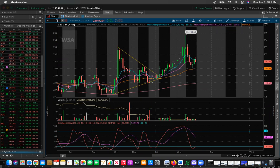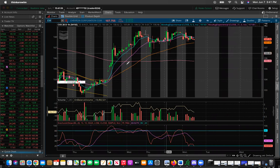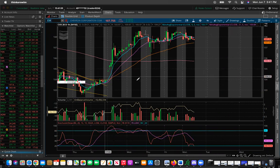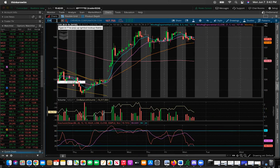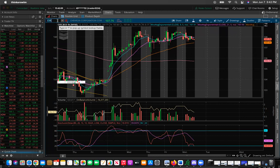CVX, that's another energy name that we've traded before. Pretty much same thing as ExxonMobil. Keep an eye on this big gap to the downside. This is a dollar gap to the downside for CVX. That will be a sweet gap fill. As an options trade, that's an easy 30% plus for CVX when that gap fill comes, if you can catch that move. So keep an eye on that trade as well.